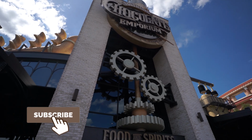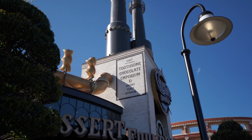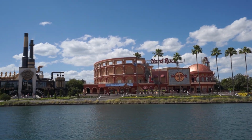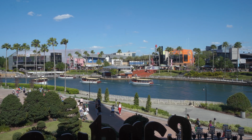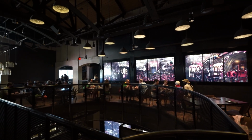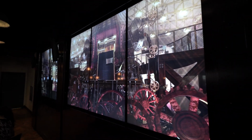It's us, we're here, and we are having lunch at CityWalk's most popular restaurant, without a doubt in my mind, the Toothsome Chocolate Emporium. For those of you who may or may not know what this place is, it's basically that big Willy Wonka factory looking restaurant that you've seen out in CityWalk on the way to the park, so you go, oh, I've always wanted to eat there. But it's always like super busy, isn't it? It is. But we've got a reservation for lunch and we're excited to take you guys along with us and show you all of the wonderful food that they have here at the restaurant.